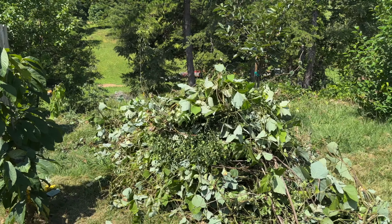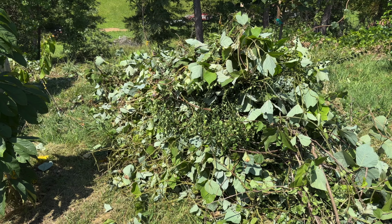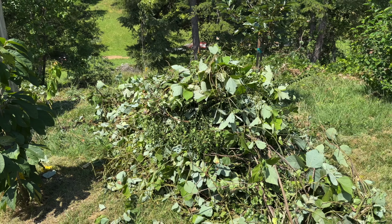Here's some of the kudzu and various woody vining plants that I cleared from the walking path.